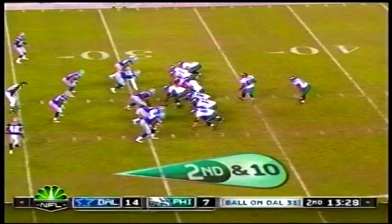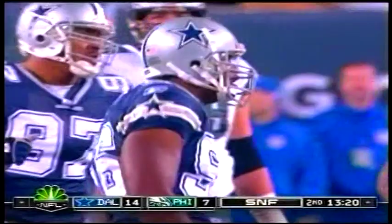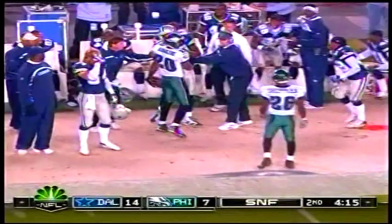Second and 10. McMahon is going to throw back, and that screen is busted up and read beautifully by Brady James. They set it up, and in came Brady James, and nobody blocked him. The 20-yard line. Romo throws to Owens. Perfect pass, beautifully delivered along the left sideline at the 44-yard line for a gain of 24.